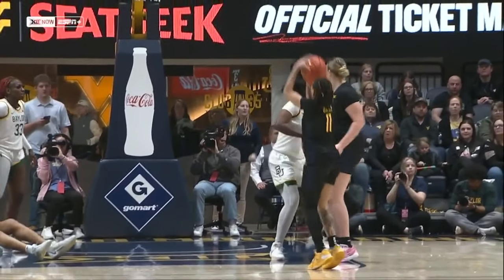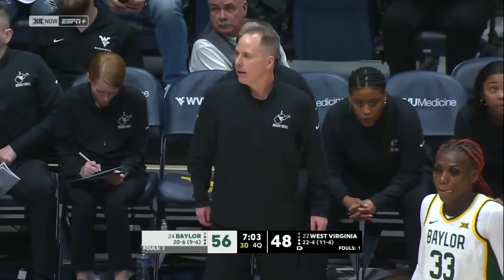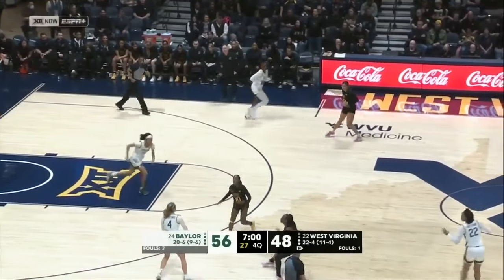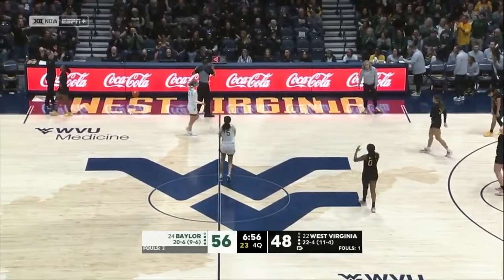Quinerly, absolutely not even a push-off. I mean, it's absurd. Comical, Meg. It's comical. And that was very, very late. Fauntleroy's 6 foot, Quinerly's 5'8". Fauntleroy looked like she had just gotten hit by the hardest hitting linebacker in the Big 12, not the 5'8" guard Quinerly. And then Harrison is whistled for a foul at the timeline.